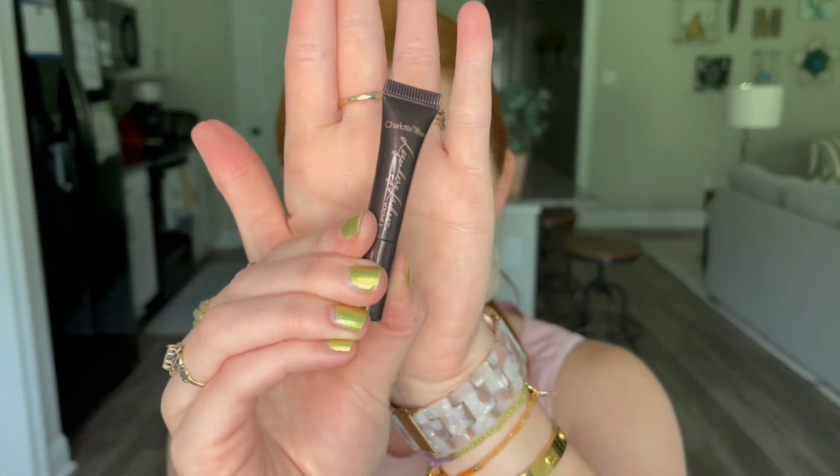So I got a sample of this Legendary Lashes Volume 2 mascara. I actually used to use this stuff, y'all, and I did like it. I just found other mascaras that I liked more and just never repurchased this one. So I'm gonna go ahead and use this one today.